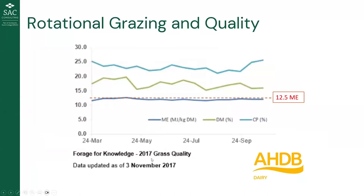Back in 2017, observing this project output, Forage for Knowledge, which is similar to Grass Check GB, an AHDB project working with 20 odd dairy farmers submitting pasture measurements and quality analysis throughout the growing season. What it shows is the top line was the crude protein, and you can see it stuck within a low to mid 20s mark throughout the season. The next line down is the dry matter.